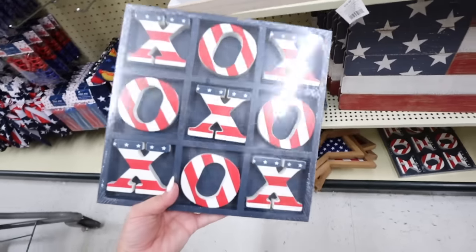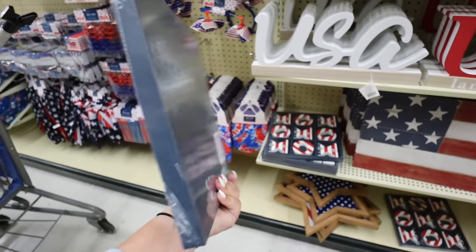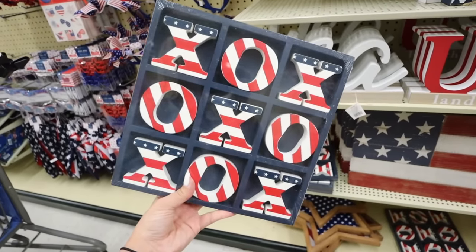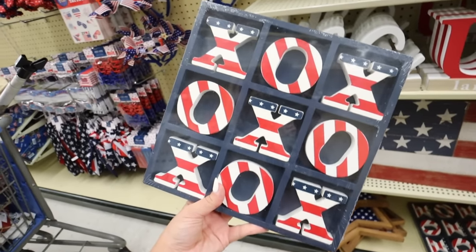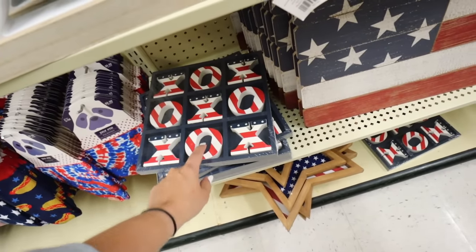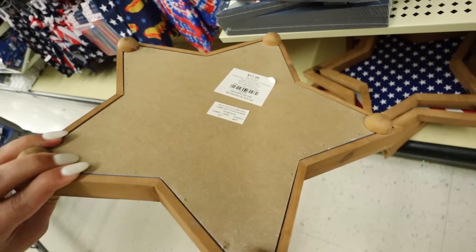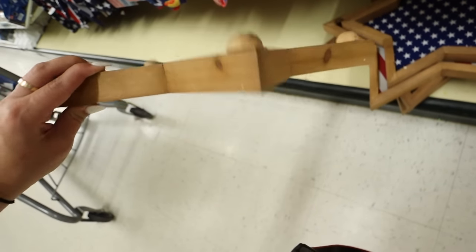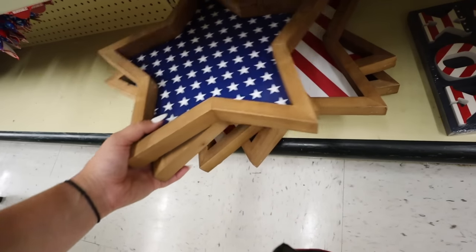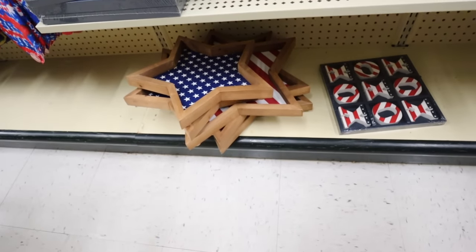This is so fun. I saw this on the front table, but it's like a tic-tac-toe, but in all like Americana colors. That's so fun because it is decorative, but also if people are sitting around, they can play it, and I think it'd be pretty entertaining for a while. So that's a really neat find. They have these stars. So this one has the blue. It looks like it's actually a tray wood decor, but the little feet makes me think that you could use it as a tray. But they have a smaller one with the stars and then a bigger one with the stripes, and those would look so cute layered together.